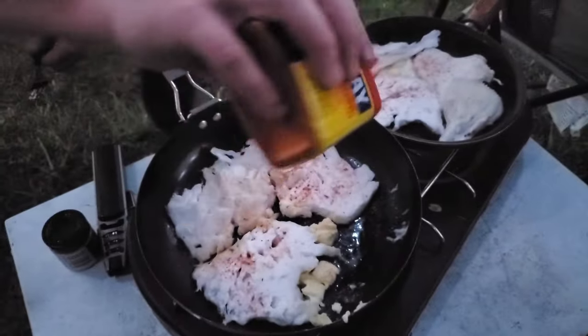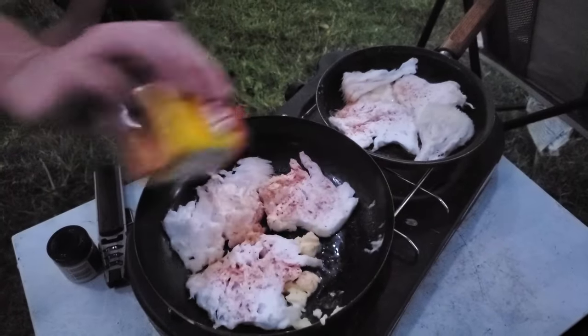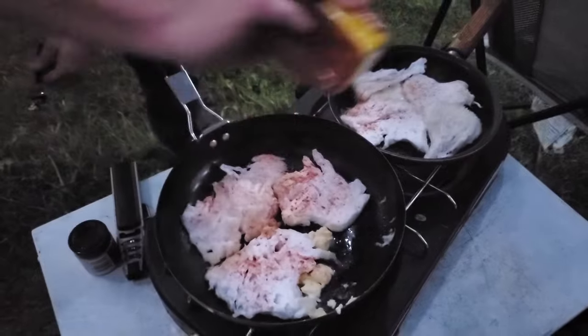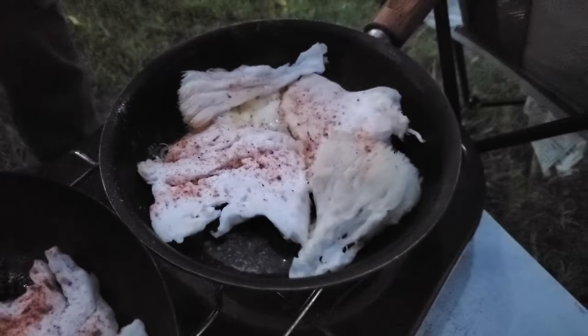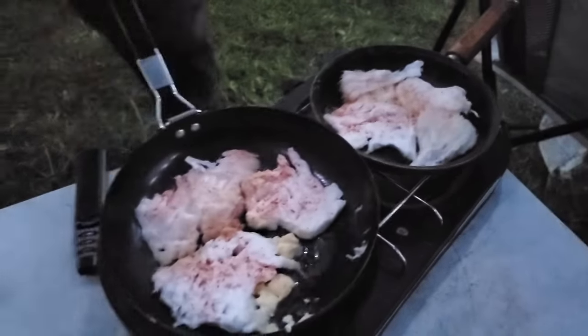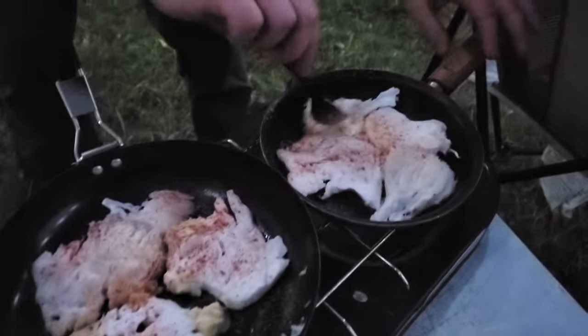A little more Old Bay. Gotta get the Old Bay, dude. This is gonna be so good, dude. Look at this. Oh yeah, got that lion's mane. A little bit more garlic powder. Oh yeah. Can you smell it? Oh, it smells so good. It smells amazing.